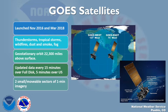And there are some movable sectors with each satellite that we can request in different areas, and we can get 1 minute imagery with those. So you can imagine how great that will be, seeing certain areas with 1 minute imagery, especially for severe weather operations.